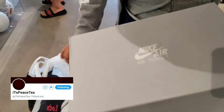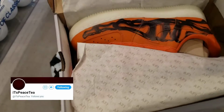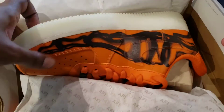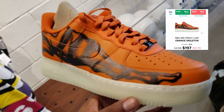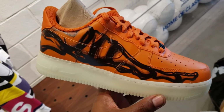Get a quick glance at these Air Force Ones that just dropped, bro. I missed out on them. You got it. Fire, fire, fire, bro. Okay. You're looking out, man. I appreciate that. These are clean, bro. I've never really seen these in person. Seen them only online. If you guys were able to cop, let me know in the comment section below.